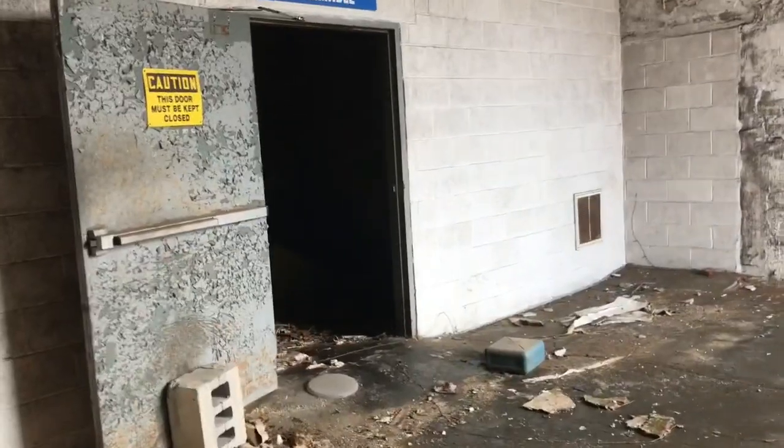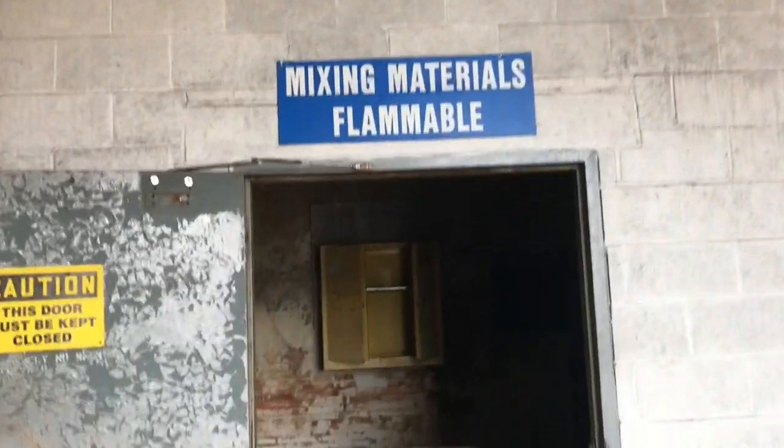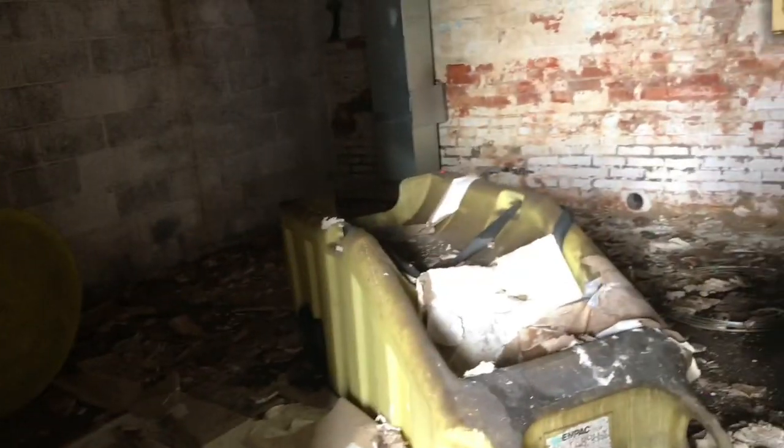I have a feeling this is just a maintenance closet. Just four shelves in here. Very, very funky smell in this part of the building. I think this is the paint side, I think is what they told me one time. Mixing materials, flammable. So yeah, this was most likely the paint room. It's probably what that funky smell I'm getting.